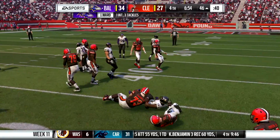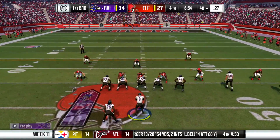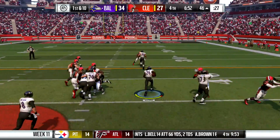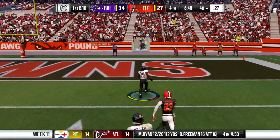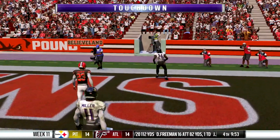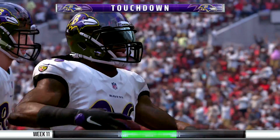That is Jimmy Ward on that pick right there. We get the football once again in great field position right here. We decide to hand up the middle to Javonte McCullum, and he gets a block, and McCullum is gone. Nobody's going to catch him with that speed. He's taking that one to the crib for a touchdown, and we definitely needed that one right there.